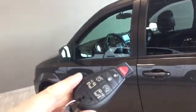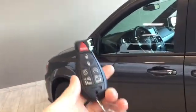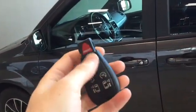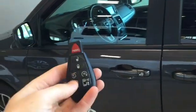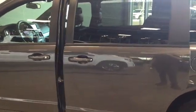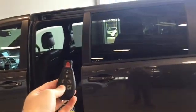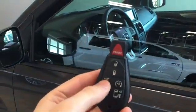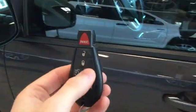So helping us into the Dodge Grand Caravan, we have our nice key fob here. We have a lot to do on here, so I'm going to show you a few different options. We have our lock and unlock that will work for the whole vehicle, and then we have automatic side doors. We can press twice. That'll open up the side door. You can also cancel that right away and get it closed. Same thing for the right hand side. And then we do have our rear that I'll show you in just a little bit. Plus we have our command start as well.